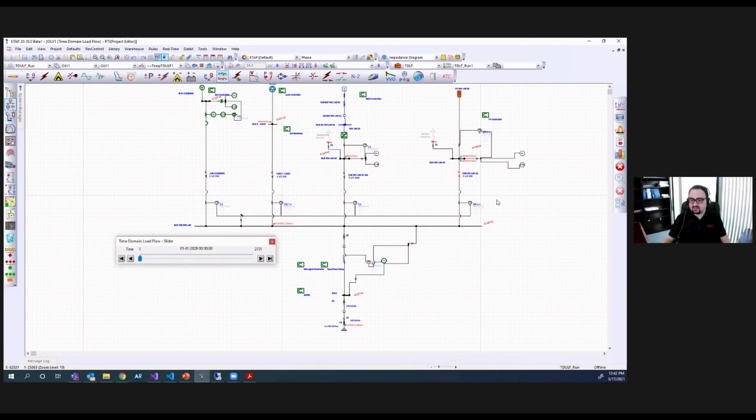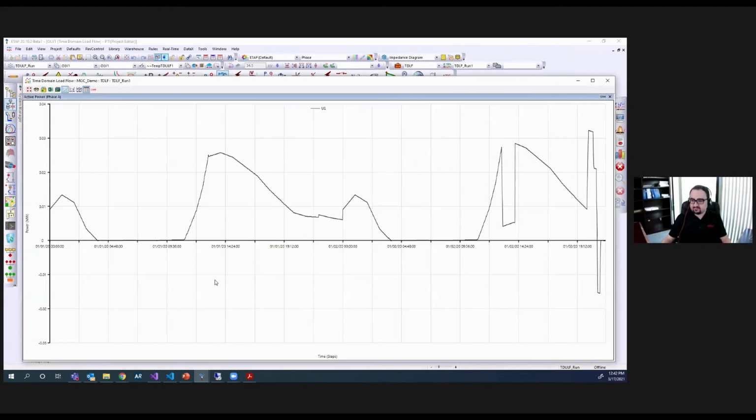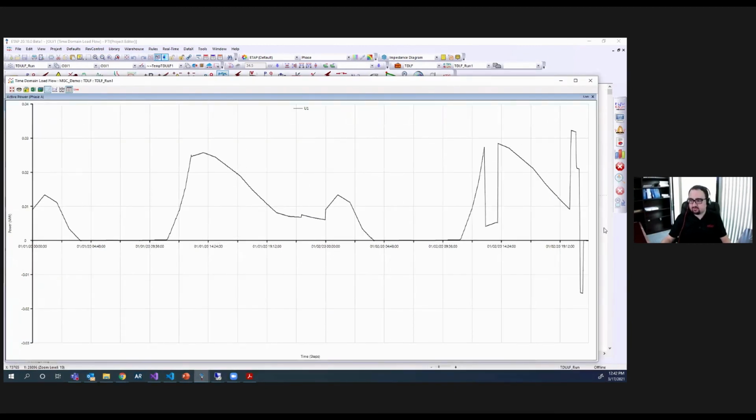So if I show the simulation results in this case, this is utility active power. We are running the time domain load flow simulation. We are using the time domain load flow module, and we are doing the time domain load flow simulation for almost 2 days. And you can see that in the first day we don't have any action. We don't have any request to go to planned islanding or any unplanned islanding conditions.